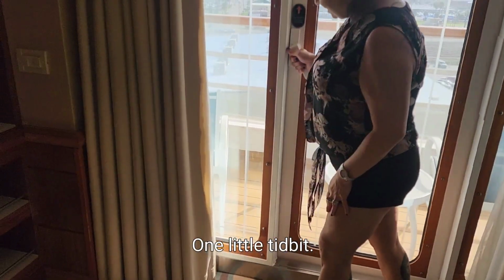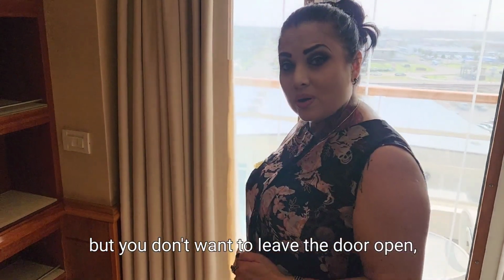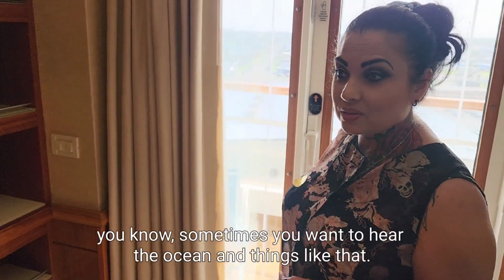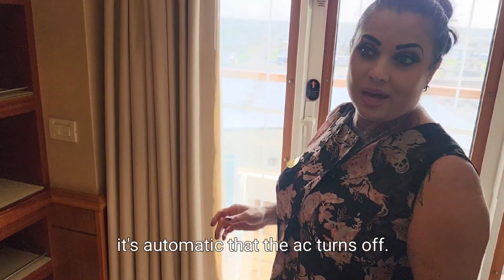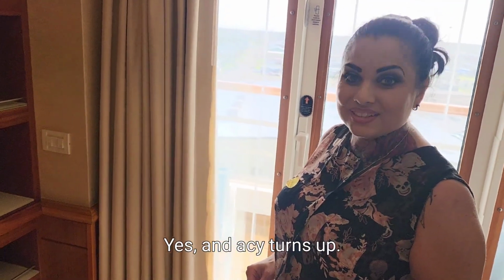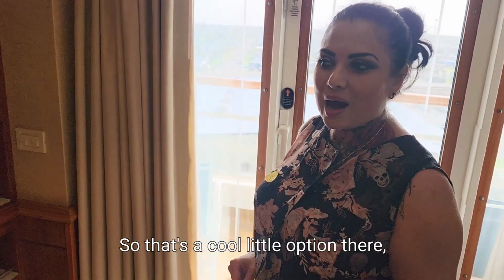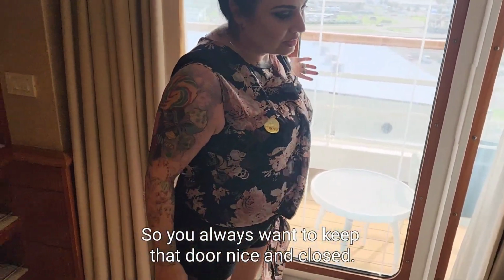One little tidbit, I don't know if you guys do this or not, but you don't want to leave the door open. Sometimes you want to hear the ocean and things like that, but when the door is open, the AC automatically turns off. It just did too. So that's a cool little option there to share with your friends and family. You always want to keep that door nice and closed.